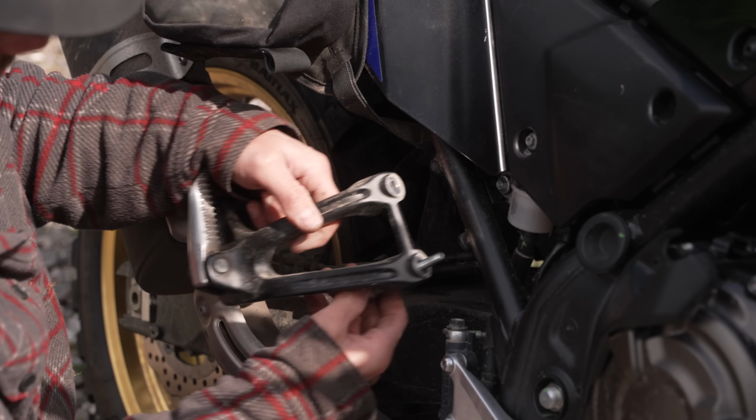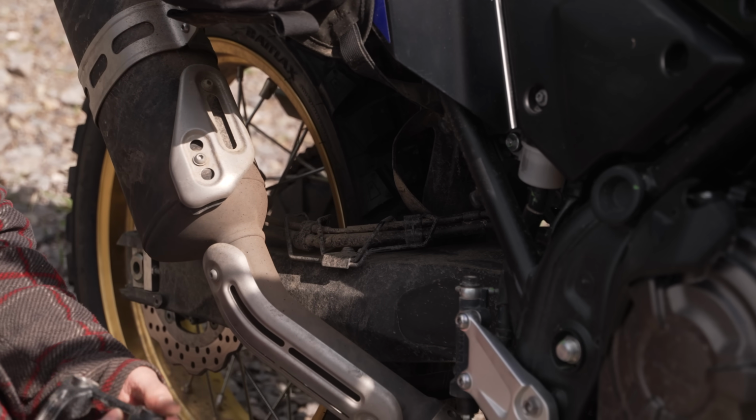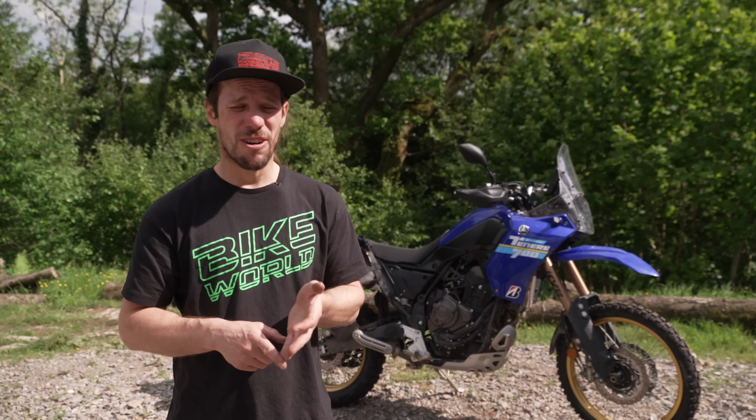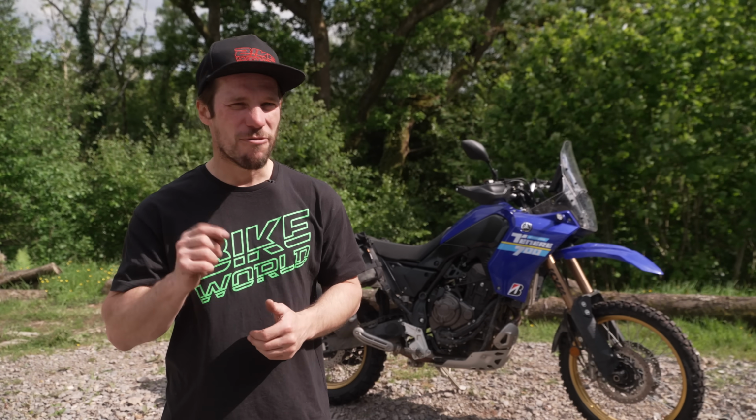And finally, I took the rear pillion pegs off. I'm not planning to take a pillion on this bike, something extra to get in the way, to catch your legs on when you're paddling around off-road, and hey, extra bit of weight, every little helps.